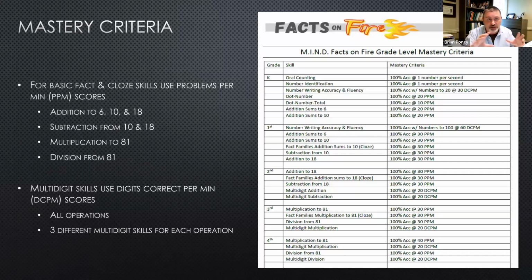So we're just going to go to a simple rule: if it's a basic fact, it's 30 problems per minute. That's one problem every 2 seconds. It's simple. It is obviously an expert criteria. There is research that I'm writing up now that supports this as a minimum threshold for when you teach related skills, it's going to work. And so 30 problems per minute.